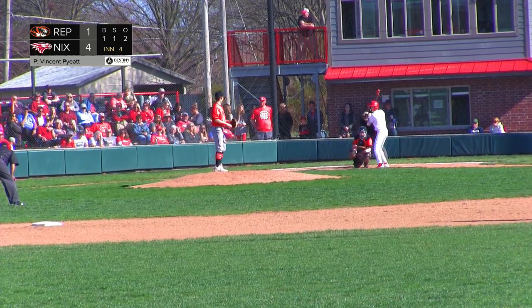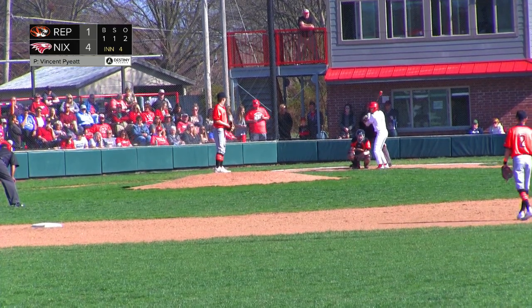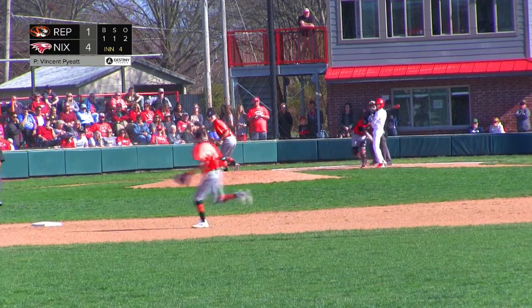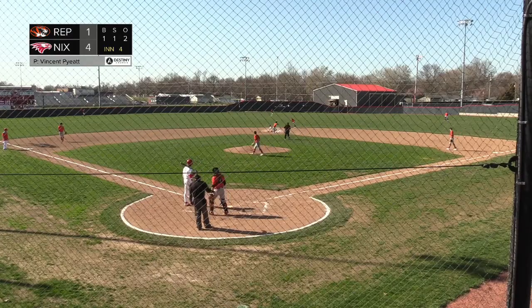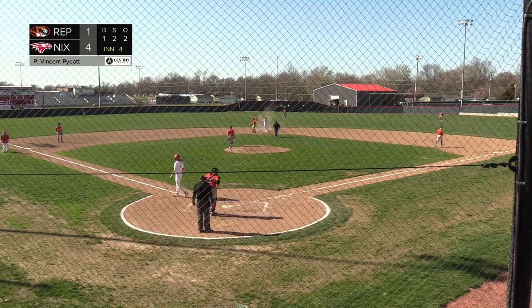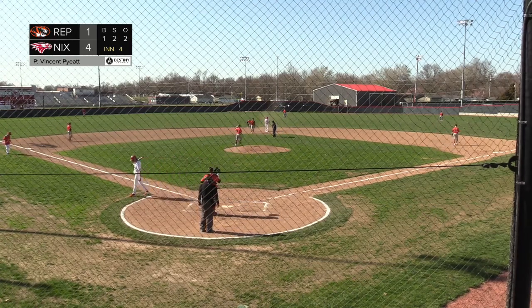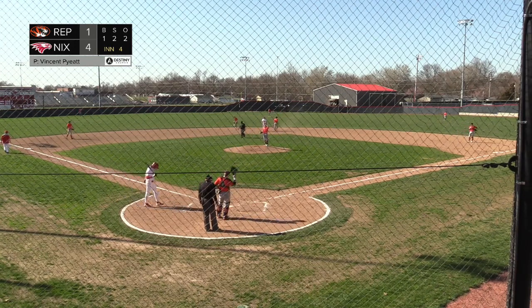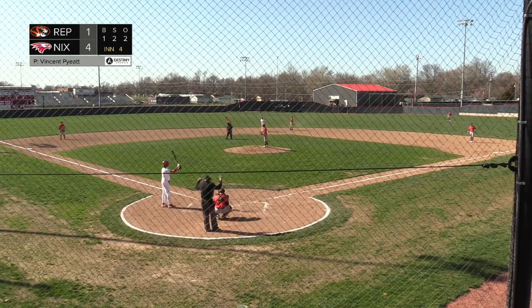One and one to Gundelfinger. Runner goes, throw is not in time as Thornton slid in just ahead of the tag. So a stolen base for Alec Thornton. That was not a bad throw from Kyle Hill, just not quite quick enough.